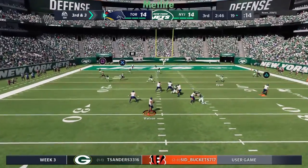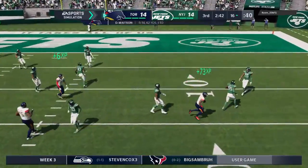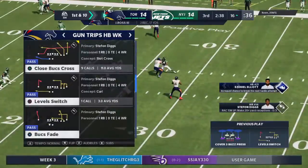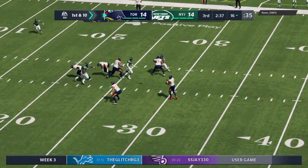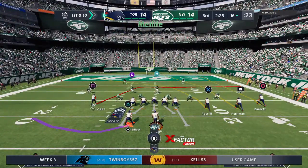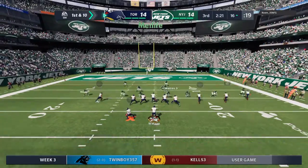After the run, Watson going to throw. He's going to have the hook up to Ross. And he picks up the first down yardage as he takes it down to the 16. They keep those sticks moving forward, that time with a gain of 3. So the ball down to the 16 here for 1st and 10.